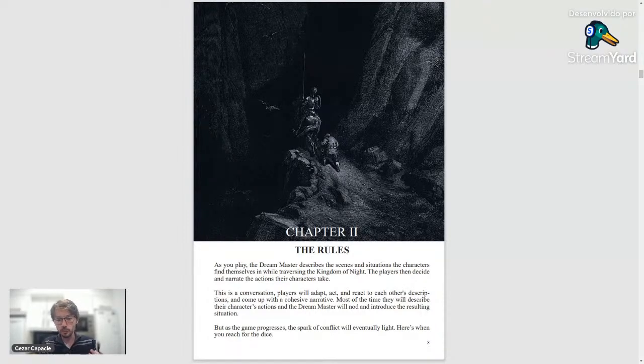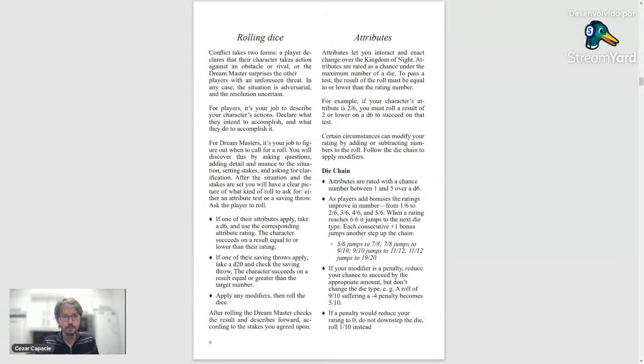And then the spark of conflict will eventually light. Then you reach for the dice. How do we roll dice? Two forms. The character takes action, or the Dream Master surprises with an unforeseen threat. Players, describe what you do, what you intend, and how you do it, pretty much. Dream Masters, when to call for a roll. Okay. And then, if you know the situation and the stakes, you know what kind of roll to ask. It's either an attribute test or a saving throw.